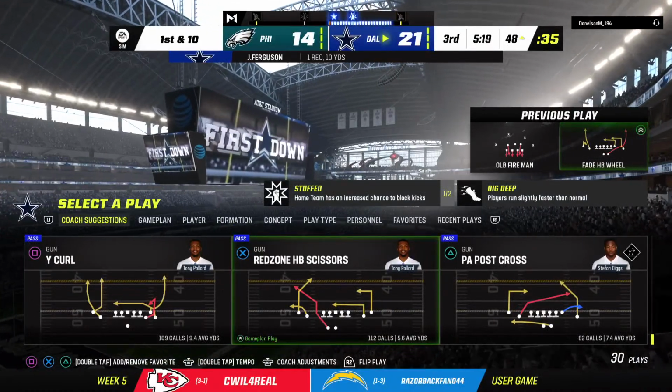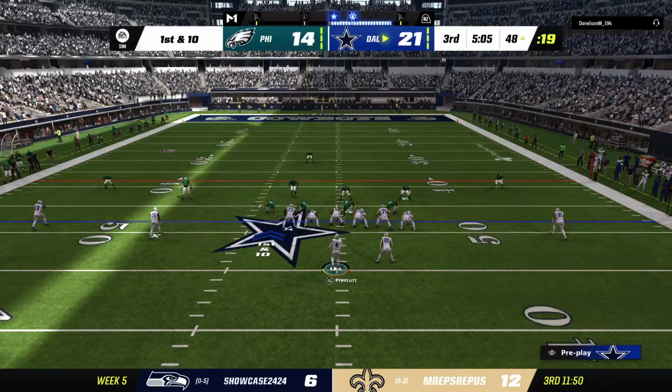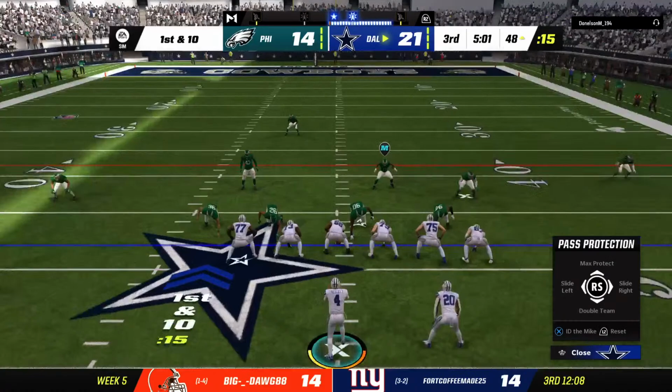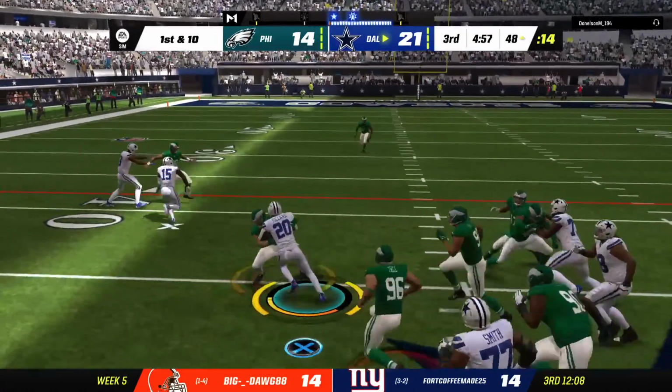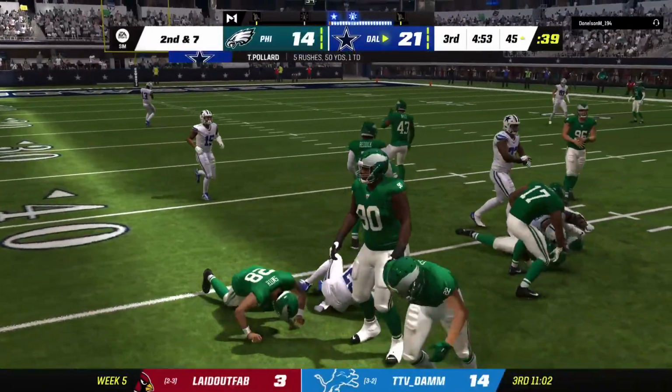They picked up 5 yards last time. Now they double it and get 10 here. So from Philadelphia territory now, here's a 1st and 10 at the 48-yard line. Now a shotgun handoff to Pollard. Down to about the 45.